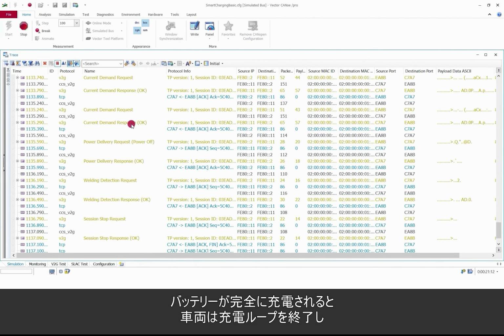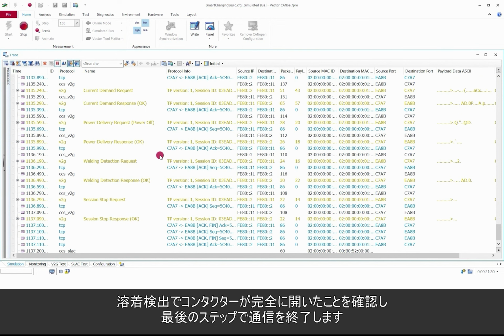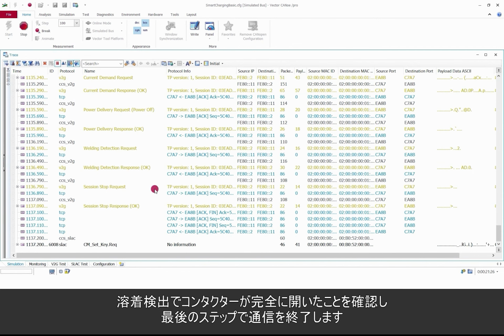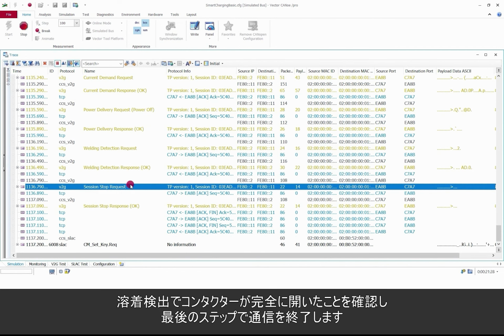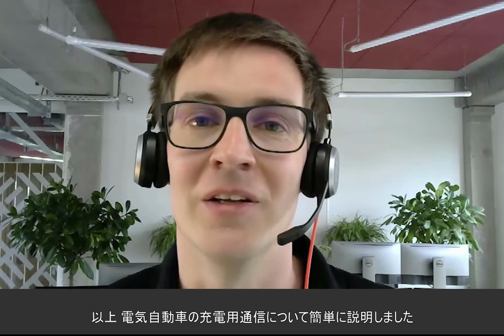Once the battery is fully charged, the vehicle ends the charging loop. And then in the welding detection, it makes sure that the contactors have opened completely. And in the last step, the communication is finished. So this was now a fast forward through the communication.